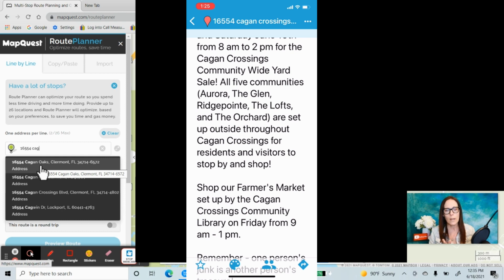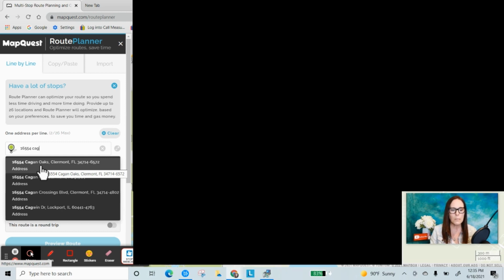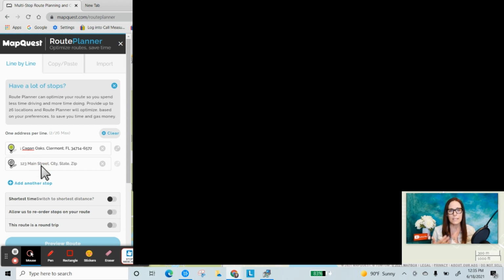As long as you get one address in that area, the subdivision, that's perfect. Sometimes they don't even put the full address in these different apps, because it's individuals that don't do this all the time, and they're listing it hoping people will come to their garage sales. So not everybody does a routine way of uploading their listings.